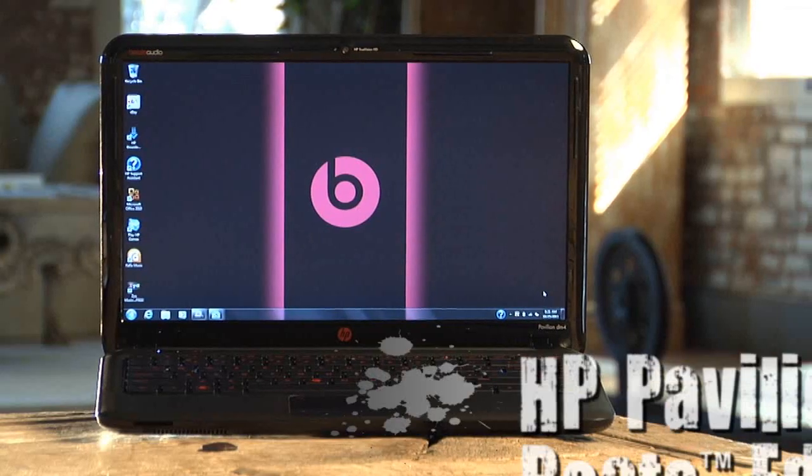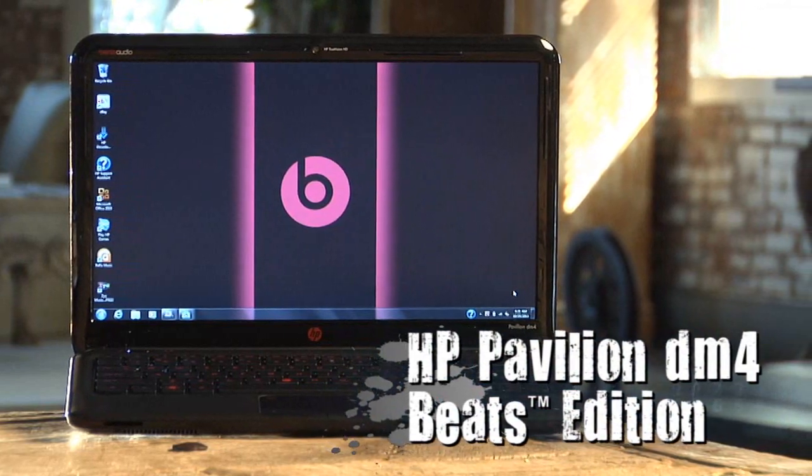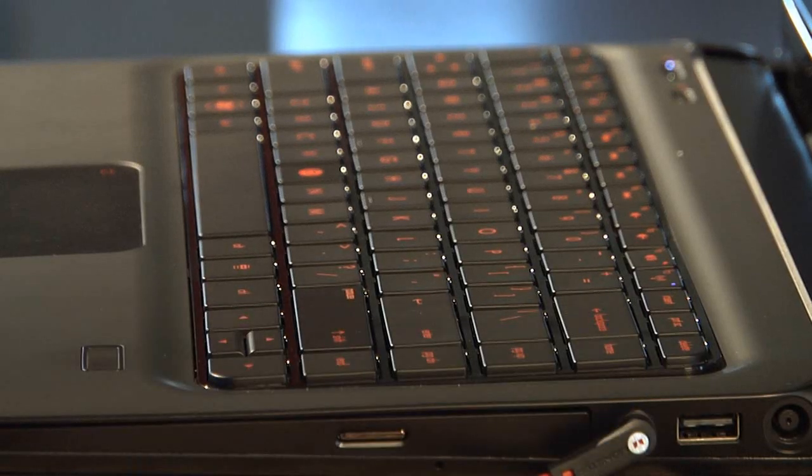Three words: thin, light, and loaded. Today I want to show you the new HP Pavilion dm4 Beats Edition. Trust me, you won't be able to keep your eyes or ears off of this one. HP Pavilion dm4 Beats Edition has an ultra sleek all black design with a keyboard that glows with a red backlight and soft touch surface that feels almost like silk.